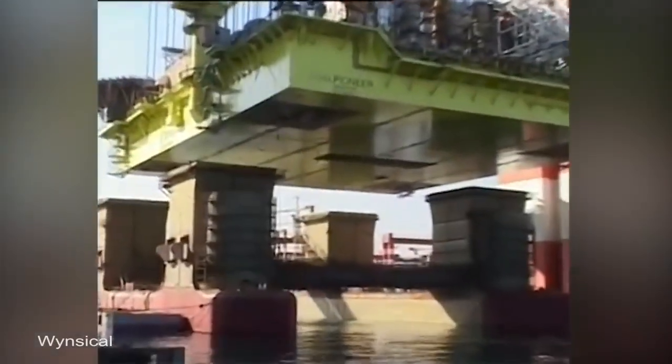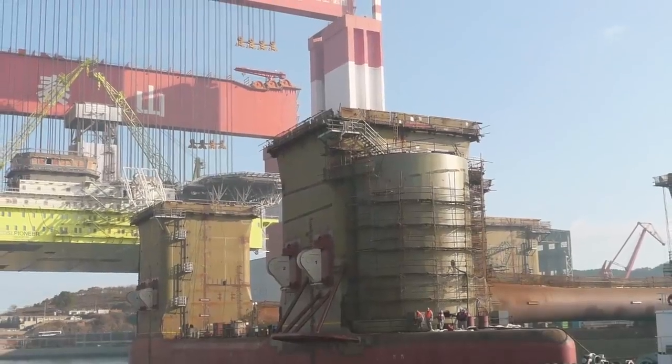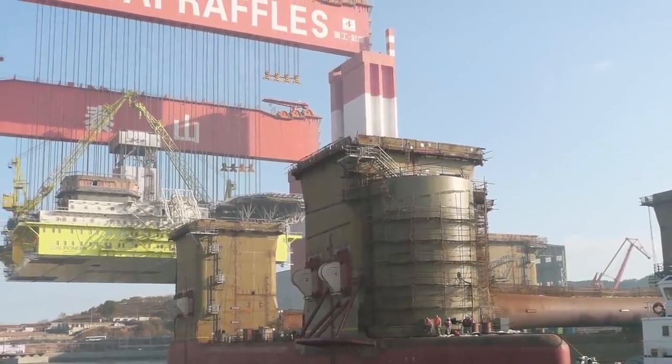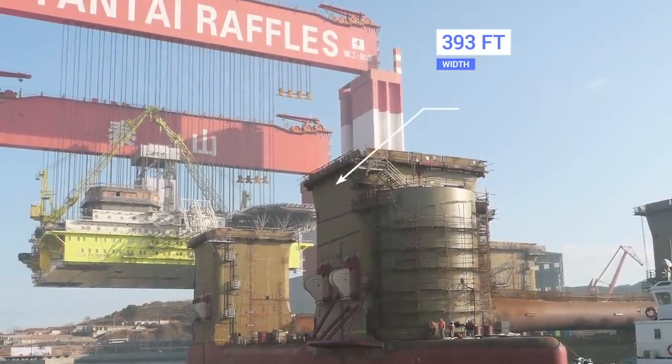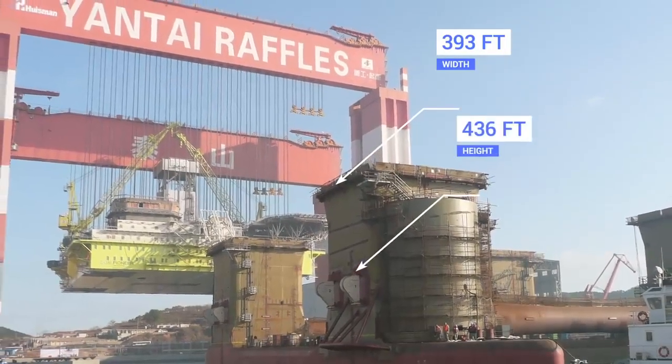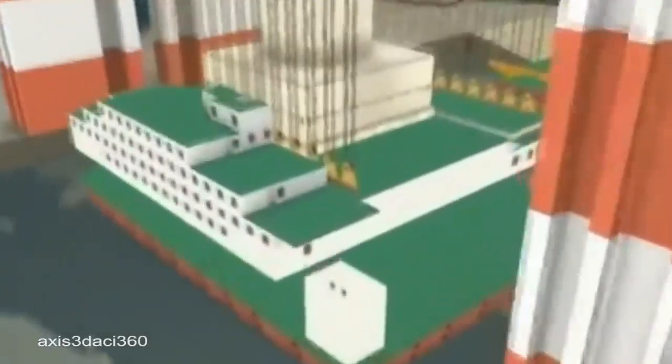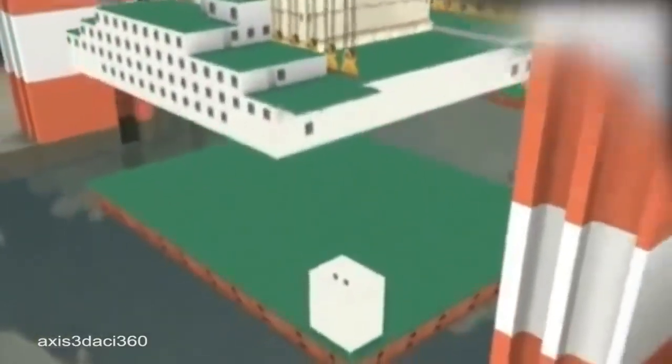It was originally designed to install modules on top of ship hulls that had been built elsewhere, and soon became the go-to place for anyone wanting to build a giant tanker. At 393 feet wide and 436 feet tall, it's able to service even the most complicated of needs with a 262-foot lift height.